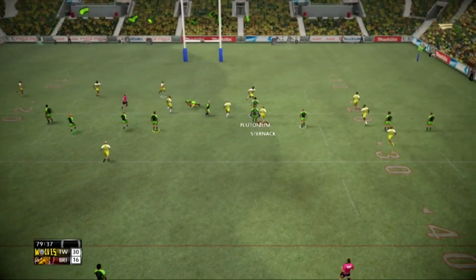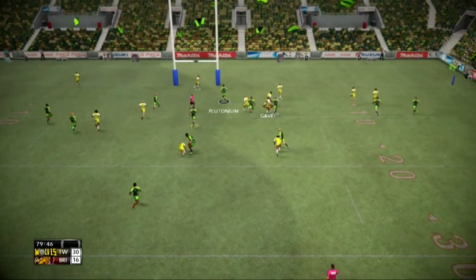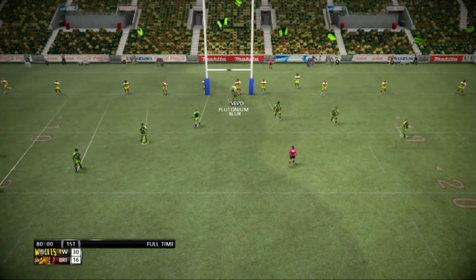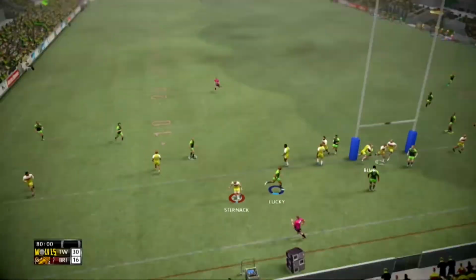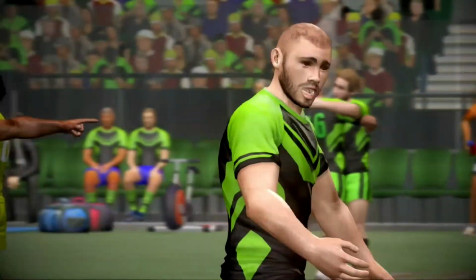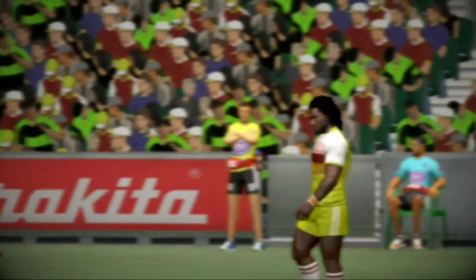There's an intercept. Who can stop him? He's in the clear. Right. He's so close to getting there. That's a full-time hooter. And the pass has been picked off. His hands let him down, and that will relieve the pressure. And that is it. It is all over.